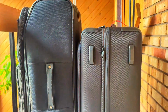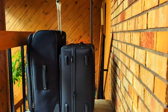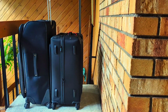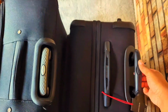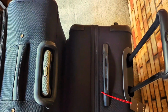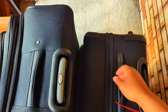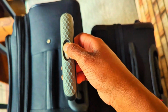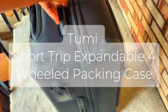Greetings, travel culture community. Today, I'm thrilled to present a comparative analysis of two distinctive pieces of luggage. That would be the Tumi Aerotour short-trip expandable four-wheeled packing case and the American Tourister 4Kick 2.0 large spinner. These two suitcases, while serving the same fundamental purpose, cater to two different types of travelers and offer unique features. Over the course of this video, we will dive into the design and functionality to help you make an informed decision based on your travel needs. Let's begin with the exterior features.